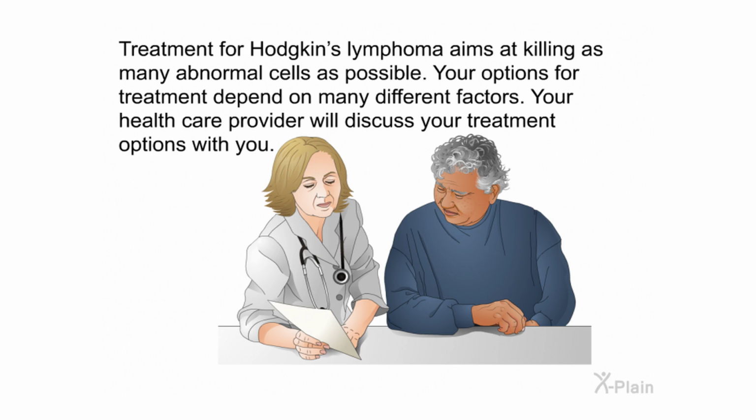Treatment. Treatment for Hodgkin's lymphoma aims at killing as many abnormal cells as possible. Your options for treatment depend on many different factors. Your healthcare provider will discuss your treatment options with you.